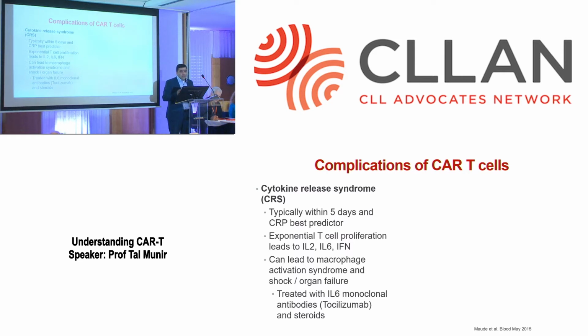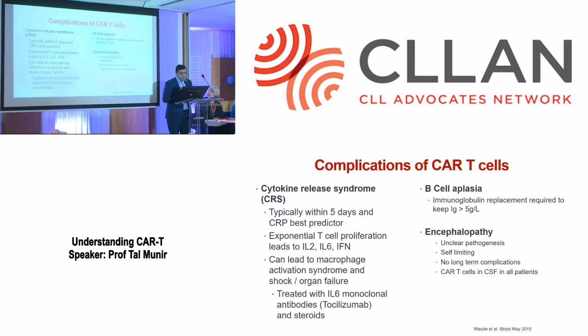We can control that with steroids, and there is a drug called tocilizumab which blocks a protein called IL-6. That's one of the chemicals, and you can give that to the patients, and it works quite well. The other thing which happens is that the normal B cells also express CD19, so the CAR T cells wipe out the normal B cells as well. As a result, some patients will have a depressed immune system, and nearly everybody will need immunoglobulin replacement until their normal B cells start to recover again. Essentially, immunoglobulins are required in the majority of patients.